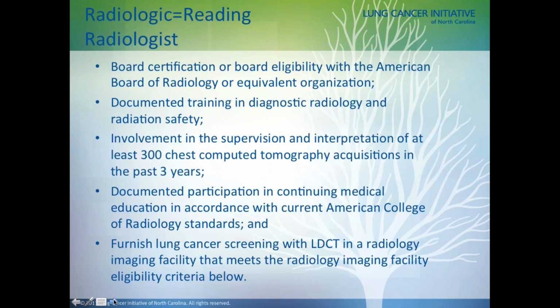So these are busy screens. I don't expect to go over all these. I basically put this in here and I'll just highlight it because I wanted folks to have it if they need it and they can refer back to it.